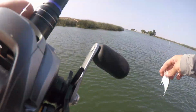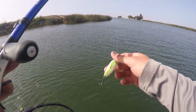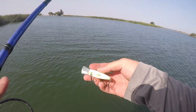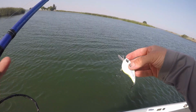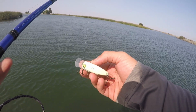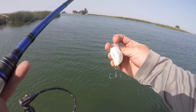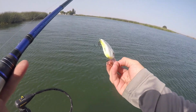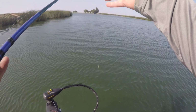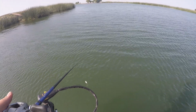All right, ladies and gentlemen, we are starting it off with the Googan Squad Flatbanger. One of the things I love about Googan Squad crankbaits is if you're ever wondering the depth that your bait runs on a standard line, they put it right there on the bottom. It doesn't get any easier than that to just keep your baits organized. It's a Flatbanger, 3 to 6 foot, shad color, chartreuse bottom. We're on a weed flat on a point, and we're gonna give this thing a go and see if I can catch something on it.